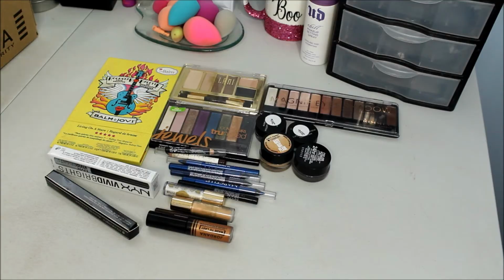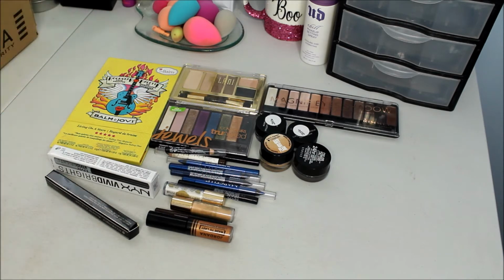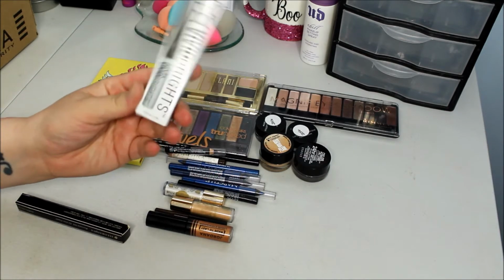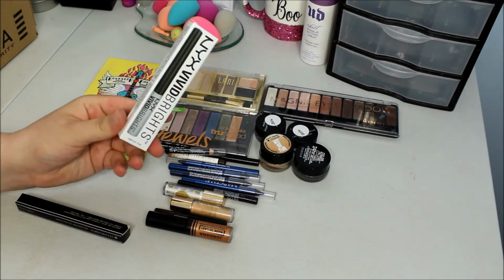Let's get into it. Alright, so once again, I've got everything laid out here for you guys. You can tell by what's sitting here, this is going to be eye products. So first, let's start with the eyeliners. First off, I'm getting rid of this NYX Vivid Bright liquid liner in the shade Gunmetal.